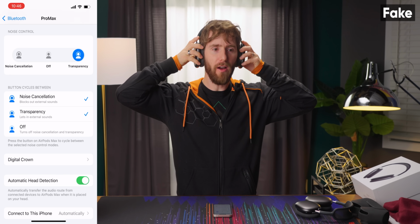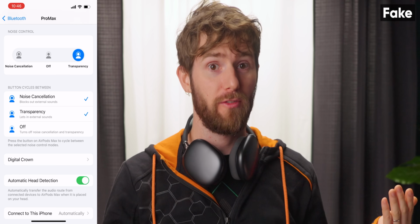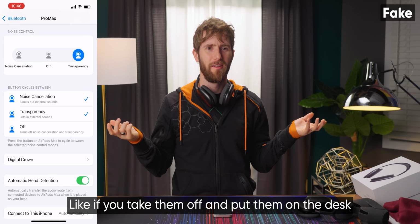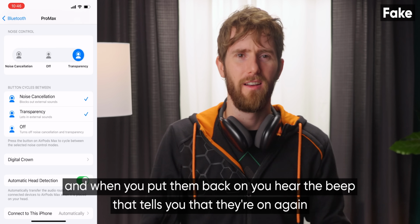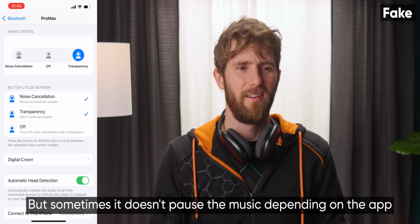I am very surprised. Okay, let's see if they turn off when I put them here. It works? So what I noticed, the sensors detect that you're taking them off. Like if you take them off and put them on the desk, they don't. But it has done the beep to tell you that they've taken them off. And when you put them back on, you hear the beep that tells them that they're on again. But sometimes it doesn't pause the music, depending on the app.